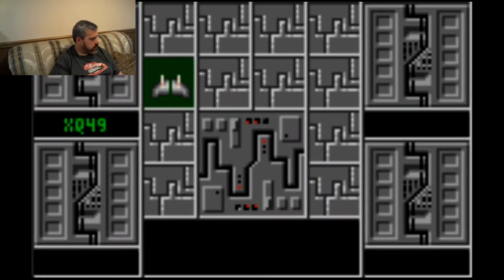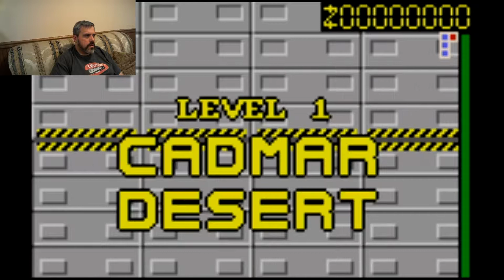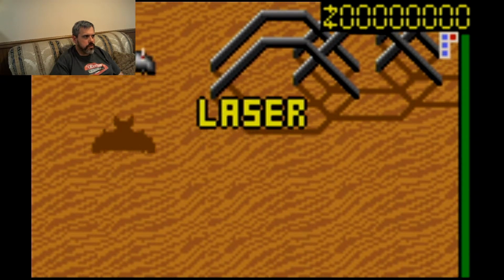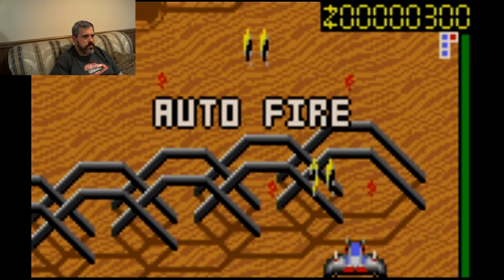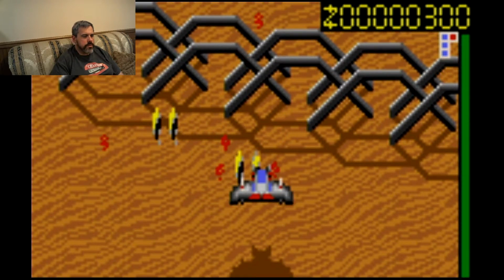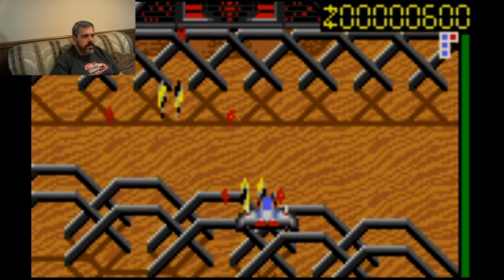It's a neat game because as you earn money, the money allows you to purchase upgrades, which is actually kind of cool. And of course you're picking up upgrades too. So yeah, then we had Atari Lynx along with the Sega Master System.